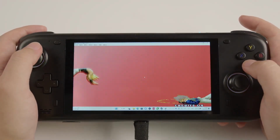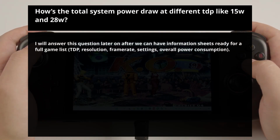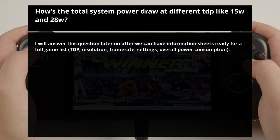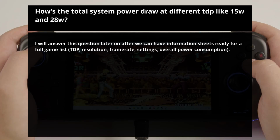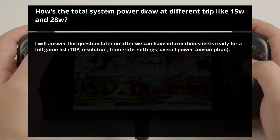Makes sense. Next question, how's the total system power draw at different TDP, like 15 watt and 28 watt? And the answer, I will answer this question later on, after we can have the information sheets ready for full game list. TDP, resolution, frame rate, settings, overall power consumption.